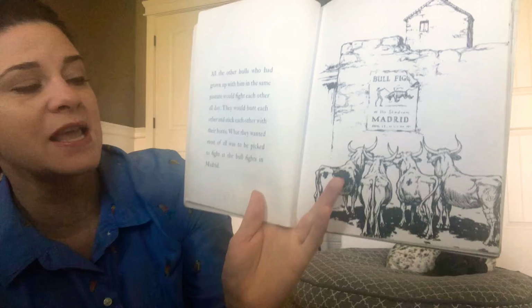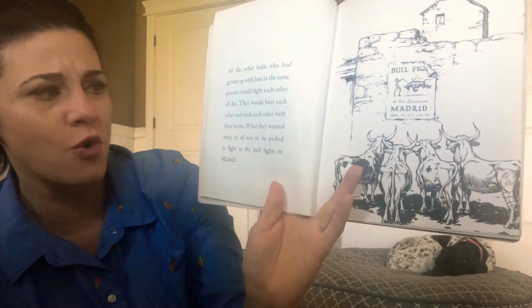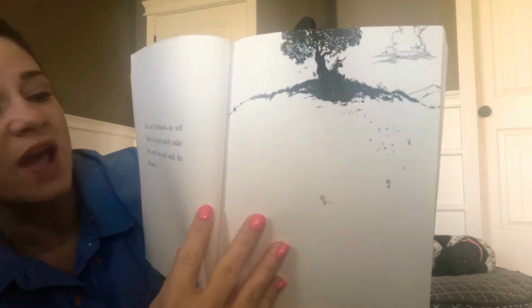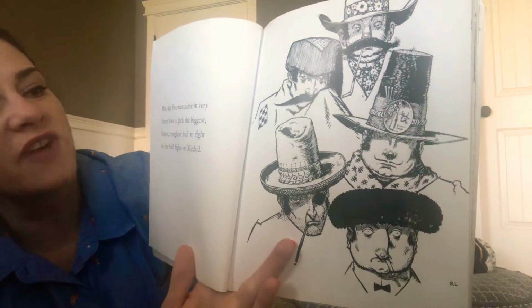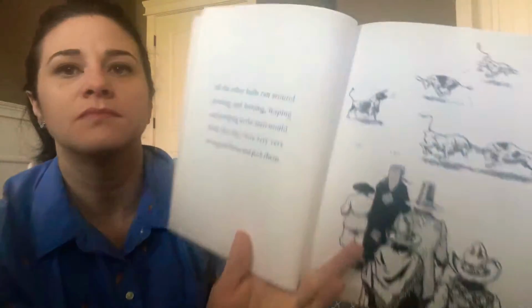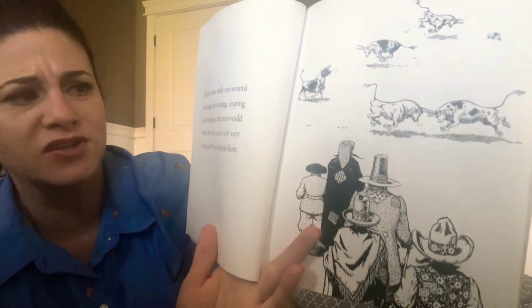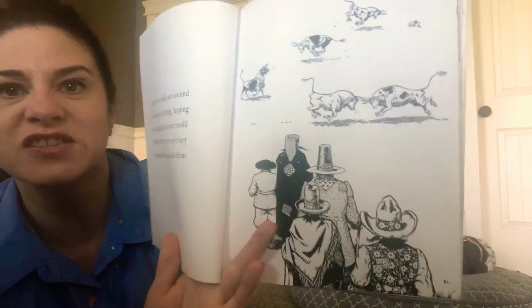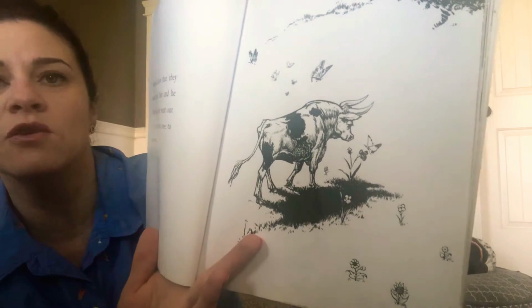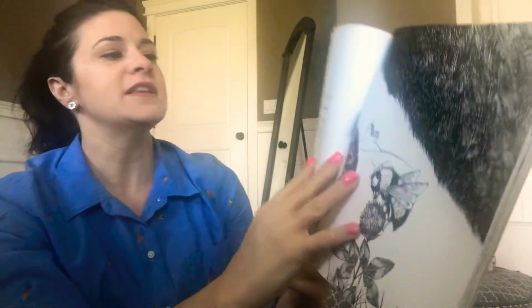All the other bulls who had grown up with him in the same pasture would fight each other all day, and they would butt each other and stick each other with their horns, and what they most of all wanted to do was to be picked to fight at the bullfights in Madrid. But not Ferdinand. He just still liked to sit quietly under the cork tree and smell the flowers. One day, 5 men came with funny hats to pick the biggest, fastest, roughest bull to fight in the bullfights in Madrid. All the other bulls ran around snorting and butting, leaping and jumping so that the men could see and think that they were the very strongest and fiercest and that they would get picked. But Ferdinand knew that they wouldn't pick him and he didn't care, so he just went out to his favorite cork tree and sat down. He didn't look where he was sitting.